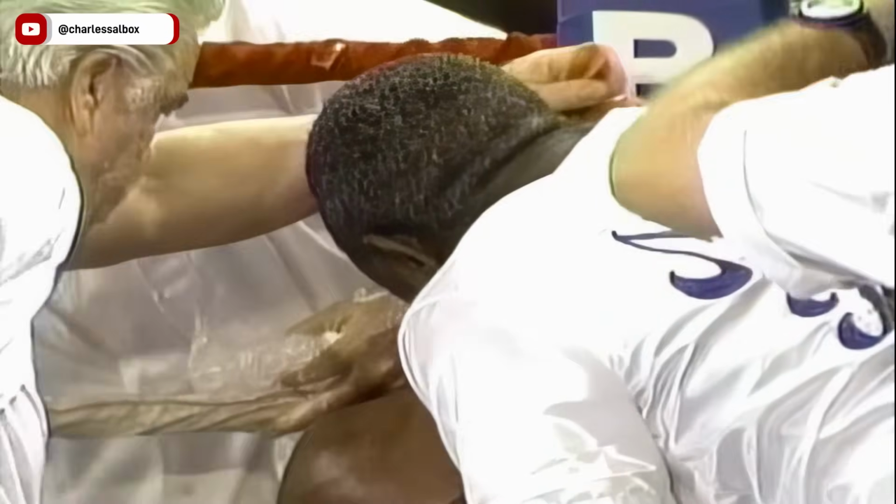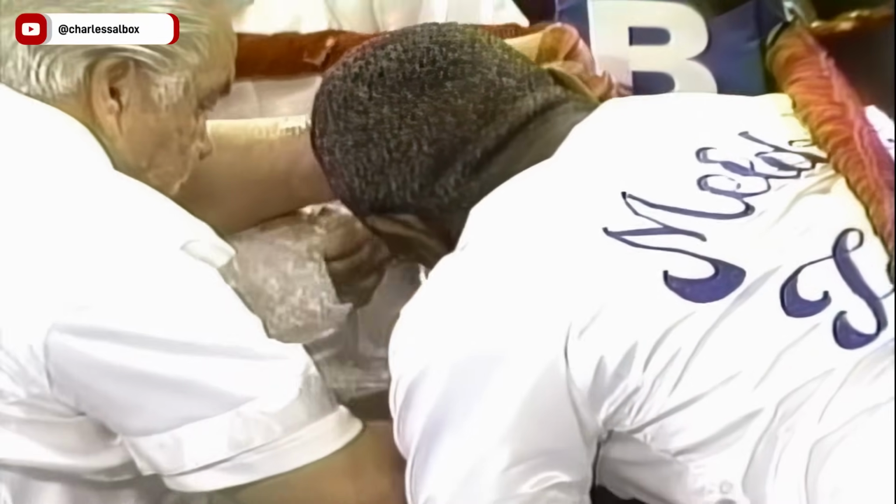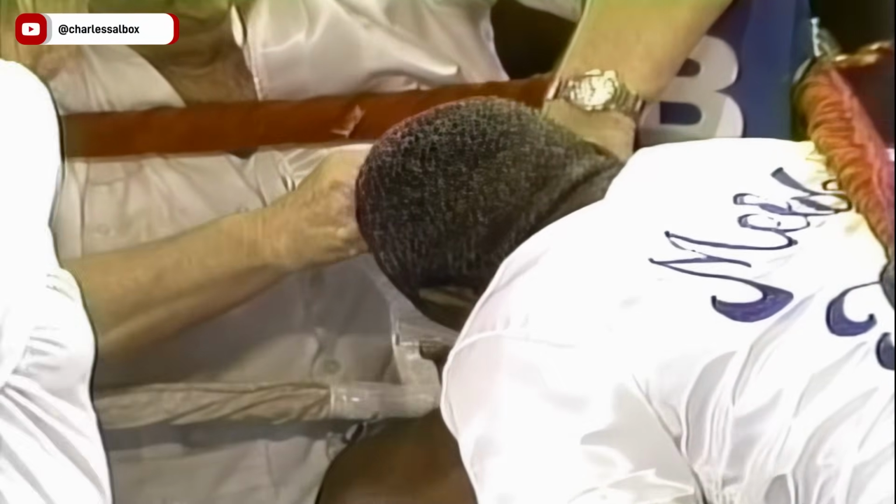These are going to be hard rounds to judge. Taylor controlled that fight until the last 10 seconds. How do you score it?